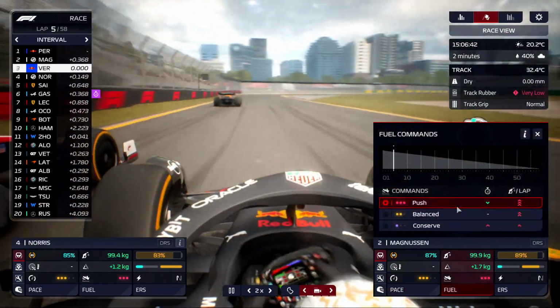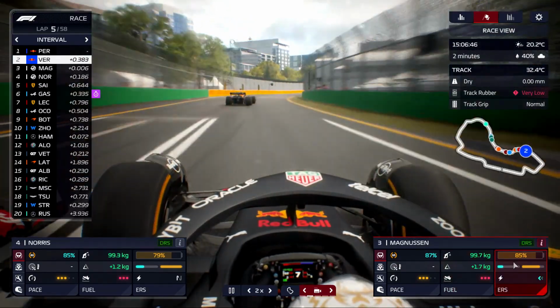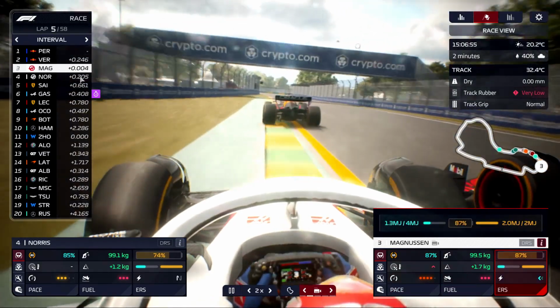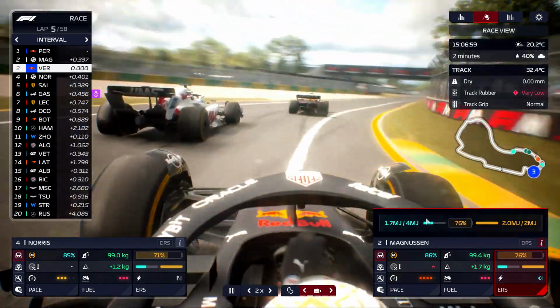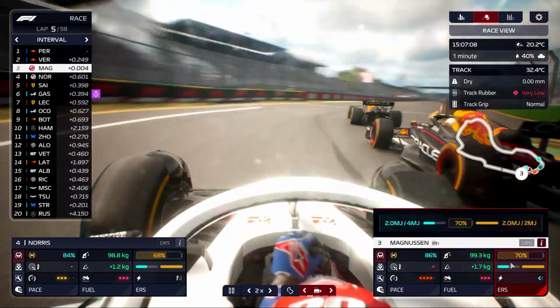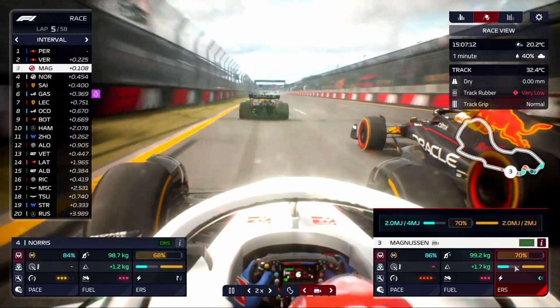Verstappen looking for the outside maneuver. The deployment by K-Mag. Come on. You want to keep P2, though. Verstappen, finally. He doesn't concede the position. He does not concede the position.